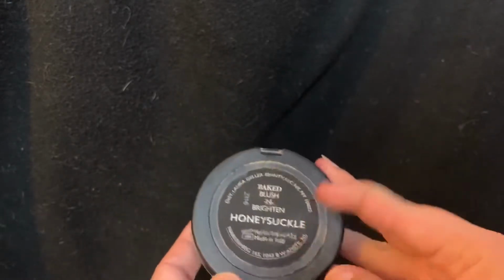It's very pigmented. But another blush that I really love is from Laura Geller. This is the Baked Blush-N-Brighten in Honeysuckle. This has been my favorite for so long. And there you can see it's more of a light luminous and not as pigmented as the Galifornia.